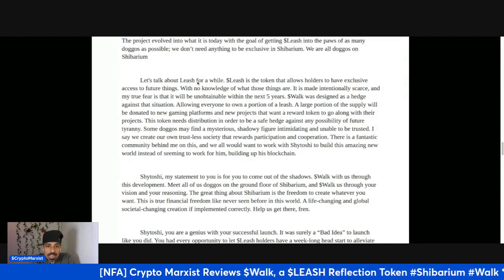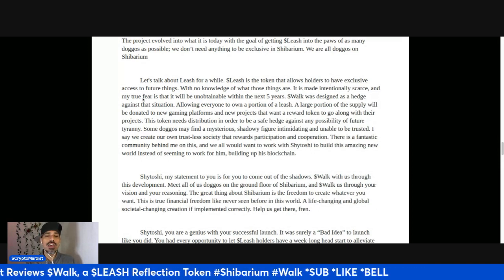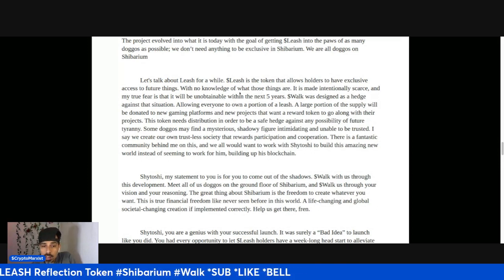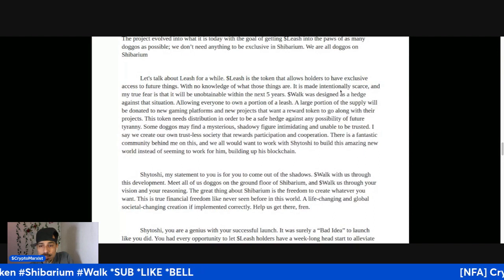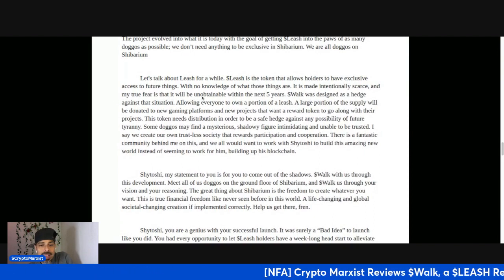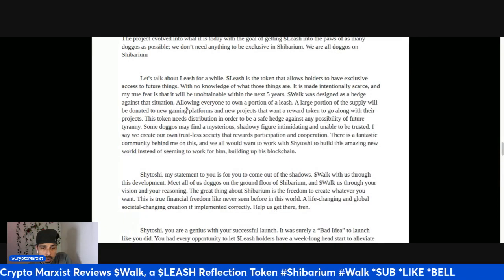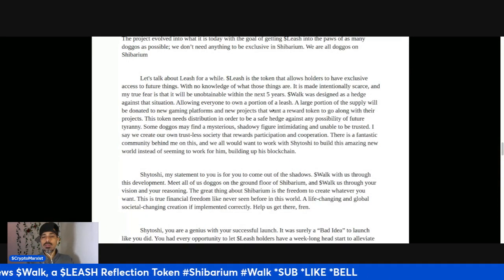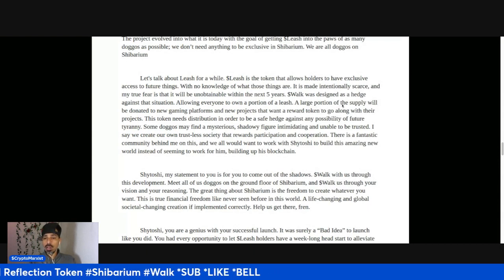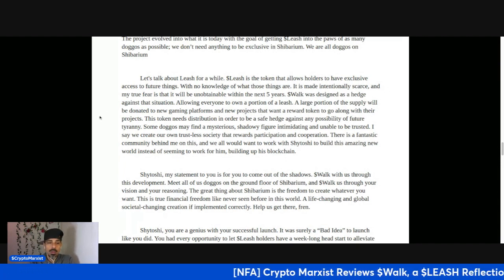Let's talk about Leash for a while. Leash is a token that allows holders to have exclusive access for future things with no knowledge of what those things are. It is made intentionally scarce, and my true fear is that it will be unobtainable within the next 5 years. Walk was designed as a hedge against that situation, allowing everyone to own a portion of a leash. A large portion of the supply will be donated to new gaming platforms and new projects that want a reward token to go along with their projects.